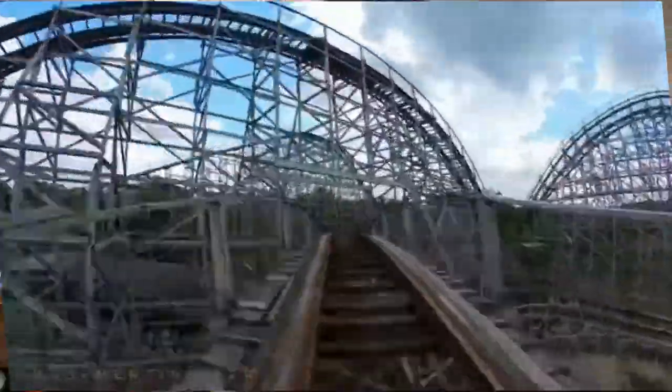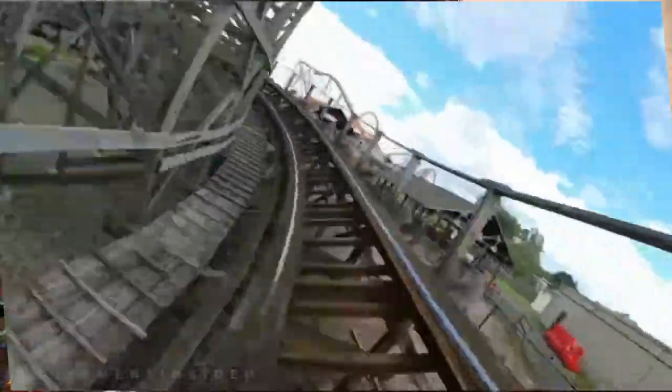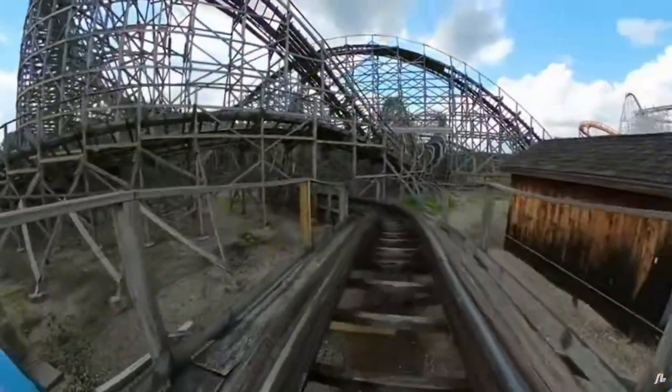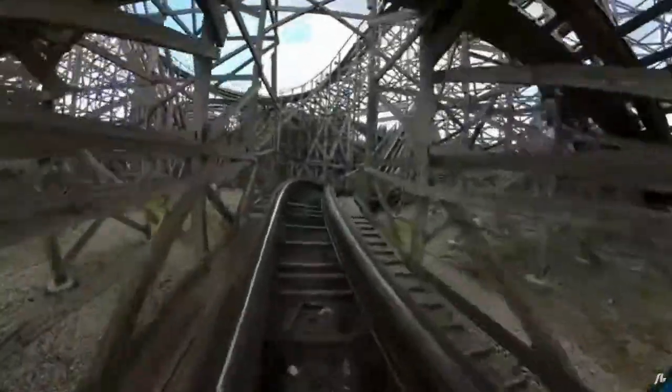Roar starts out with you turning right out of the station and then turning left before you turn to the right a little bit before you finally come up to the lift hill. Once you get to the top of the lift hill, then you go down the drop, which banks to the right, like every other GCI coaster. Almost all of their coasters have a drop that banks to the left.